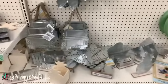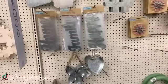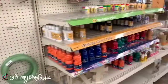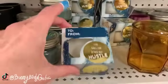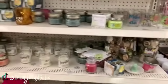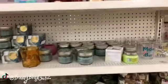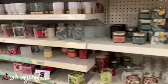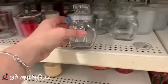A couple weeks ago when I went live in here, I showed you guys some of these items over here, and they've been selling out really quickly. The display was super huge when I was in here, and it's about 1/3 of the size now. The little hustle candles. We've been having so many brand new candles in Dollar Tree lately, just so many. New holders, wax melt burners, candles. These are cute, so cute.